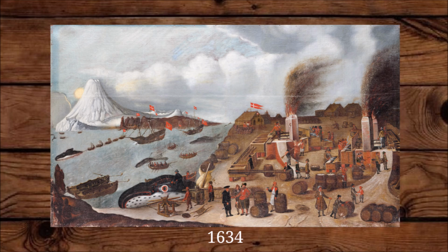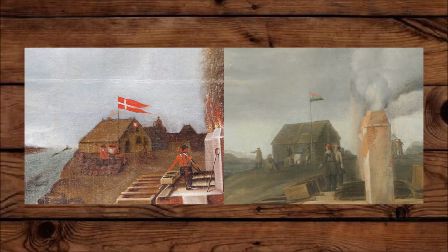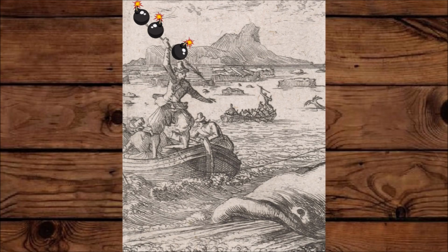But it seems to be based on this painting by Abraham Speek from 1634, depicting a Danish whaling station on Spitsbergen. It's almost the same composition, only all the references to the Danes have been replaced with references to the Dutch, like flags and clothing styles. This is also the only known surviving painting by Abraham Speek, who is also known for inventing an explosive whaling harpoon, which turned out to be too heavy for actual use during testing.